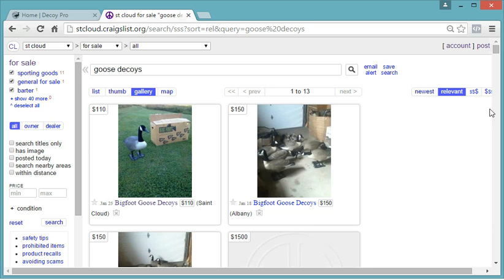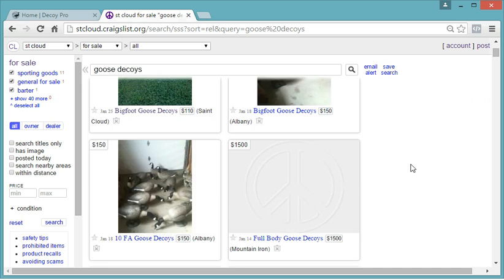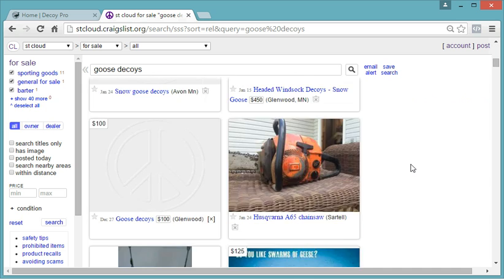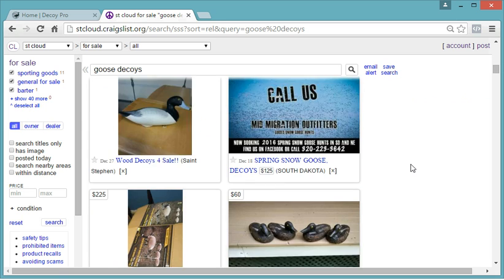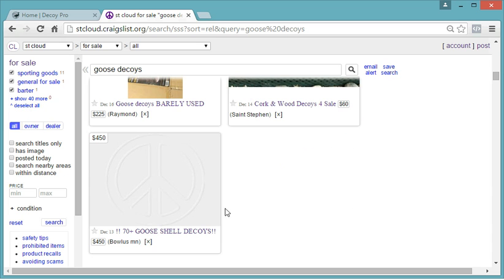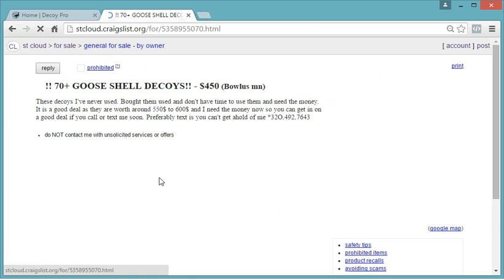The couple key things I want to look for and recommend to you is to try to first find older posts, because typically if a seller has had decoys for sale longer than a few weeks, they're probably going to be a little bit more apt to negotiate price. So what I'm doing right now is I'm scrolling down to the bottom of the page to find the oldest post decoys. So here I'm just going to take a look at this one here.